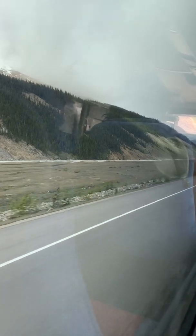They forget that it's 50 kilometers an hour up until this point, so it's not that I just like to drive slow.